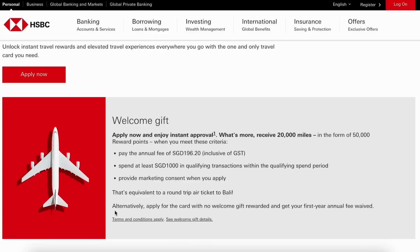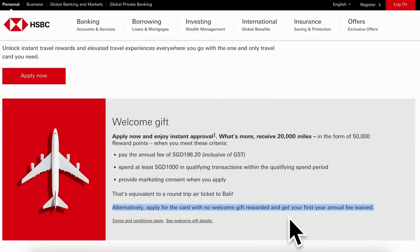And I know this card may not be suitable for all because you have to pay a fee to use it, but there's another option which is the fee waiver option. But if you're choosing the fee waiver option, you will not get all this 20,000 miles and points. So yes, if you're cost conscious but you still want to apply for this card, then you can choose the fee waiver option, just that you do not get those miles.